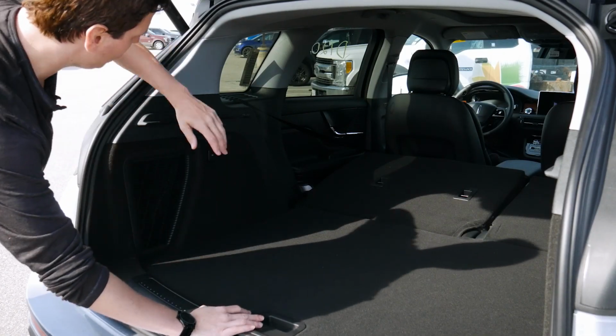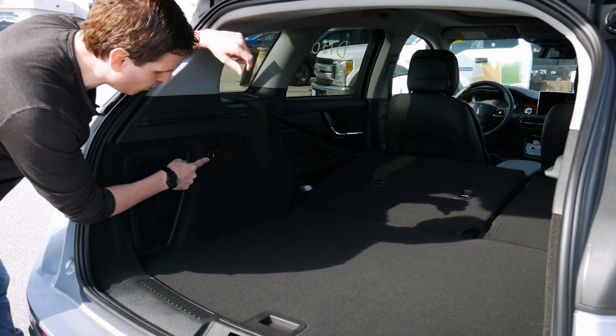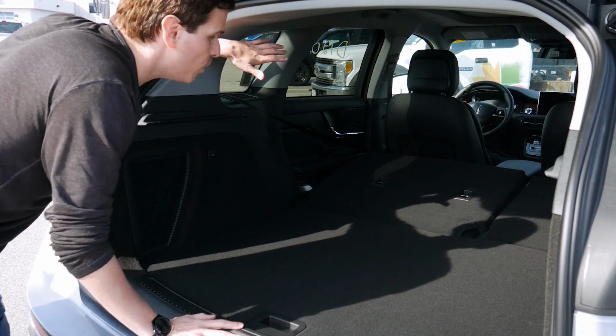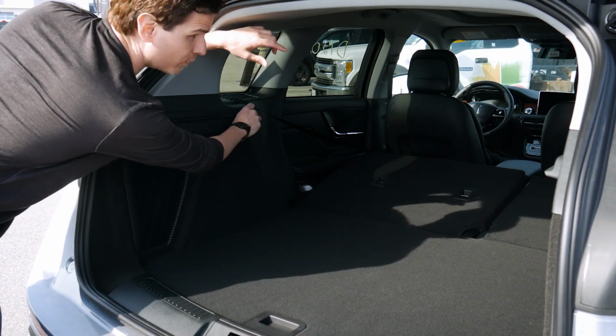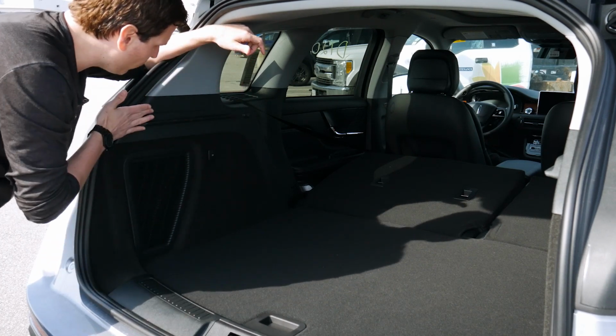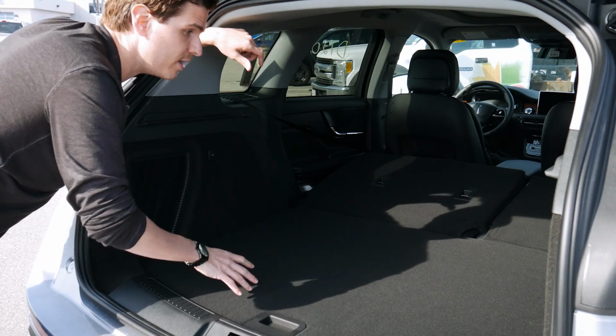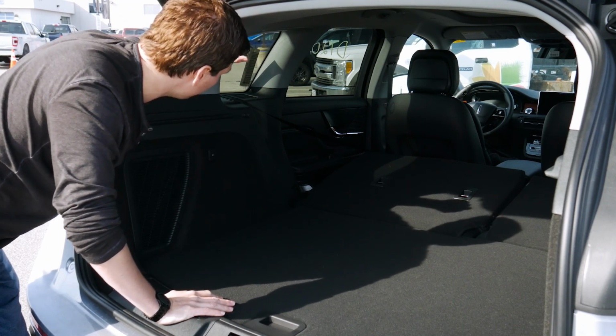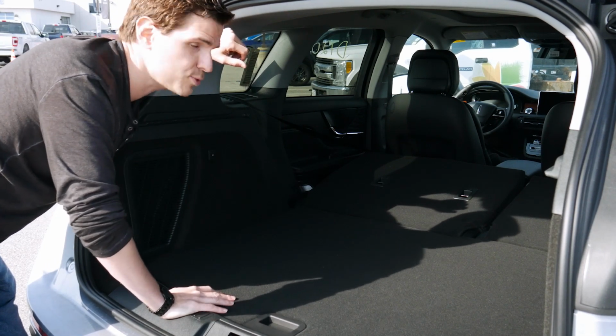Another thing to point out, along the left hand side, we do have a 12 volt power point back here, so we can power some things up if we need to. And then we do also have the option for a cargo cover. So we can just kind of make out the hook. We've got one left side, right side, and then we can pull it down in order to block off anything that potentially might be underneath. So if you've got privacy concerns for things you might have back here, we've got the flexibility to close it off if we need to.